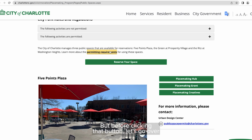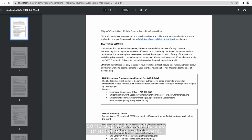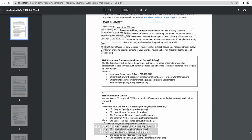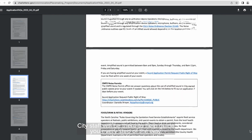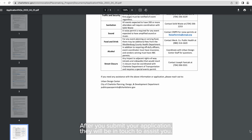But before clicking that button, let's go over the permit requirements, which includes the event checklist. While most events don't require additional steps, there may be some depending on the size or activities at your event. You'll want to make sure and review the event item checklist as you plan your event, so let's get started. City staff will be there to help guide you every step of the way. After you submit your application, they will be in touch to assist you.